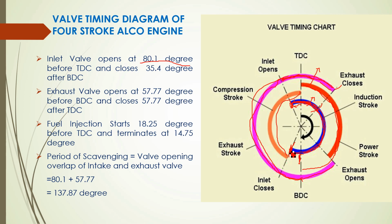So now the compression stroke starts subsequent to the air inlet valve closing at 35.4 degree after BDC. The air drawn into the cylinder gets trapped as the exhaust valve is also closed from before. Now the piston moves upward in the second stroke, and compression takes place right up to the TDC. So this is the compression stroke.